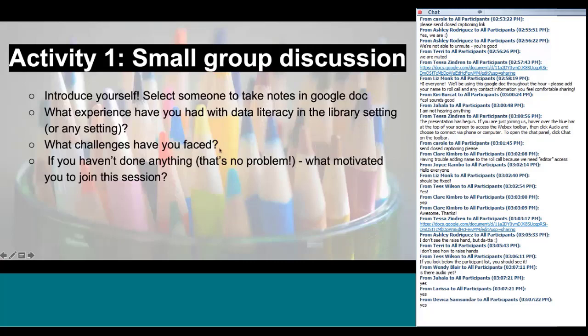Okay. Well, we're going to go into breakout groups. When we go into our breakout groups, we're going to have you introduce yourself, have somebody take notes in the Google Doc, and then answer the questions. What experience have you had with data literacy in the library setting or any setting? What challenges have you faced? If you don't have any past experience, that's not a problem. But what prompted you to join this session? So I will have Tess put you into the breakout rooms.